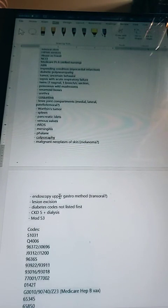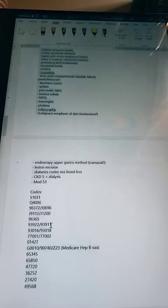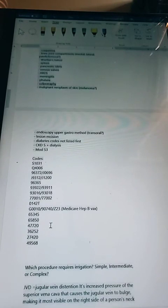The endoscope of the upper GI method, was it transoral? An excision of a lesion, diabetic codes, not listed first, CKD plus dialysis, and modifier 53. Some of the codes she had were S1031, which we knew. The Q4006 is new. And here are some more CPT codes that she listed down.